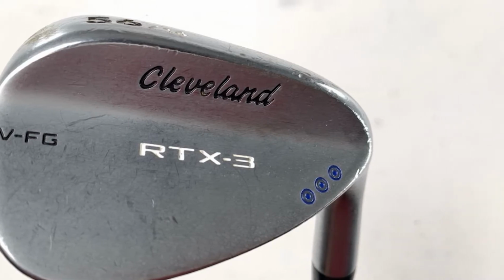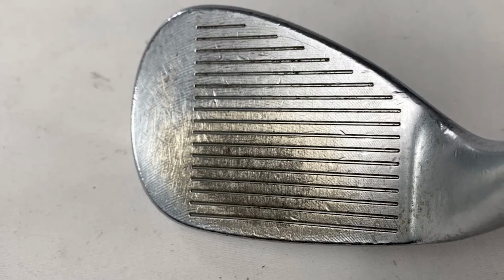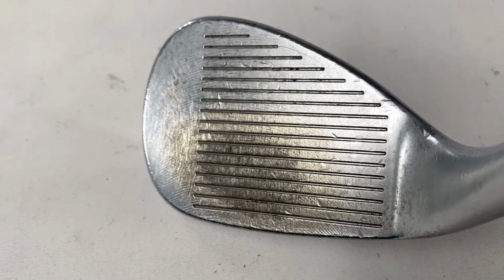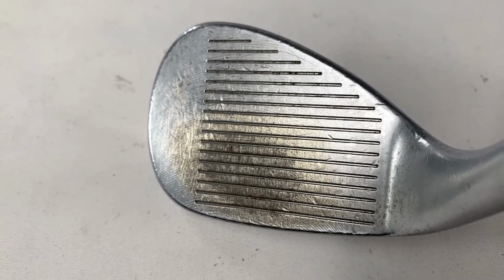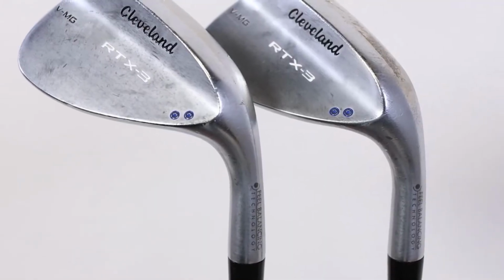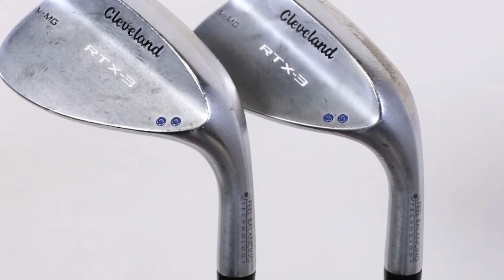It has a 52-degree loft and a bounce of 10 degrees. It's an in-between of a sand and a pitching wedge, and it has a superb feel. Though it feels a bit weird at first, after a few practice games you will be able to appreciate the Cleveland Golf Men's RTX 3 VMG Cavity Back Wedge.